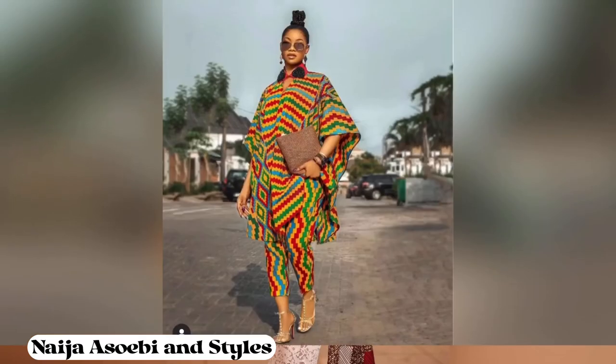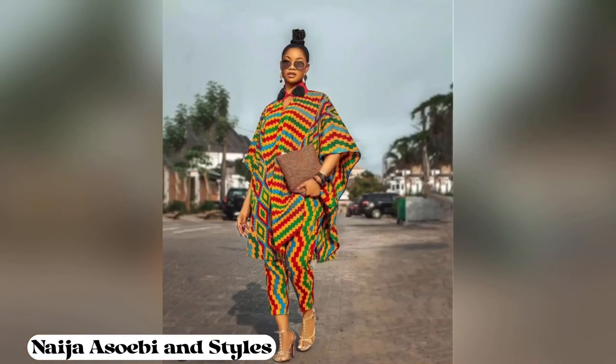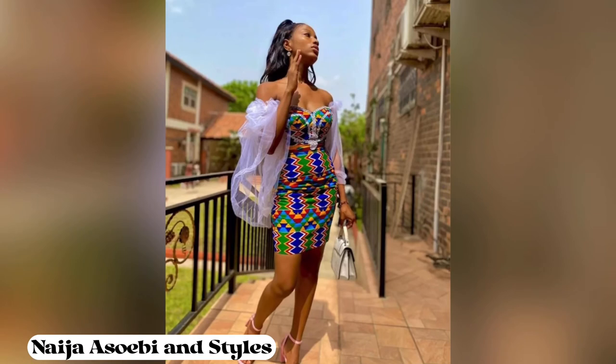I love what I'm seeing next. I love this danshiki. It's so beautiful. I love how she wore it. I love the shoes. I love the purse. I love everything about this outfit. It's so beautiful. And the hand of this dress looks a lot like it suits this outfit a lot. I love the hand of this dress, so free.